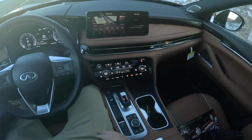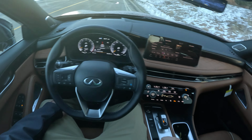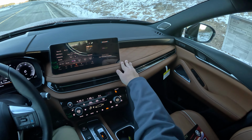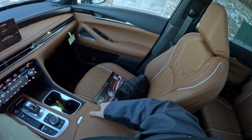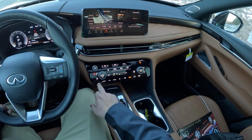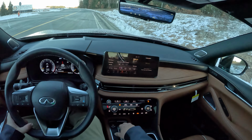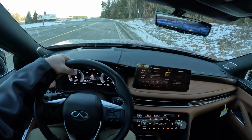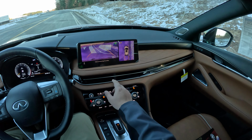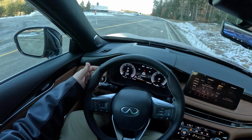Massaging seats, heated seats, cooled seats, heated steering wheel, quilted semi-aniline leather all throughout this interior. It's absolutely gorgeous. I'm going to turn on everything. Obviously moving object detection, around view monitor, all that fun stuff.